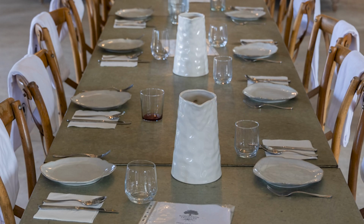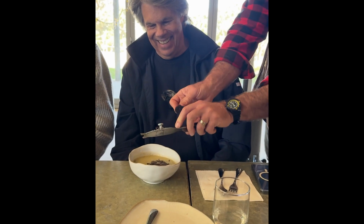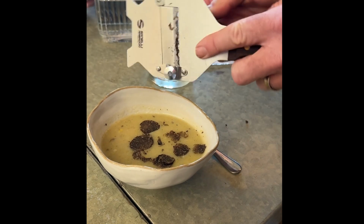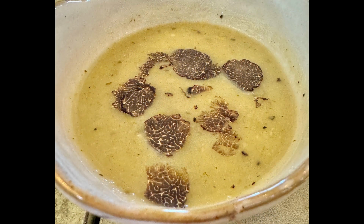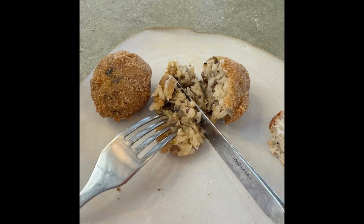And when we got to the barn, the table was all set out like an Italian feast. It was really quite splendid. We had finely sliced truffle all over this beautiful hot creamy soup, and we also had farm baked bread infused with truffle, and we had truffle infused butter. And we also had this souffle, which was as light as air.